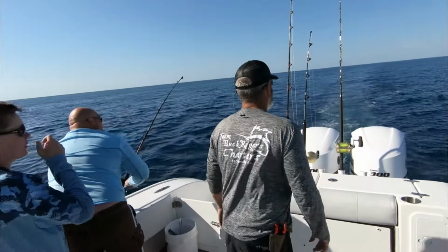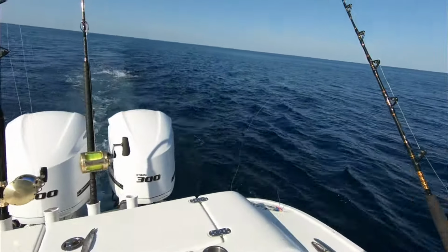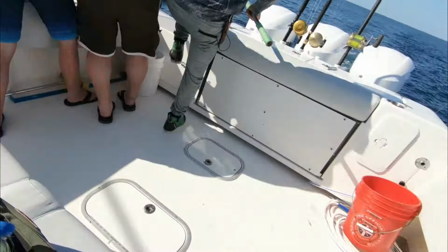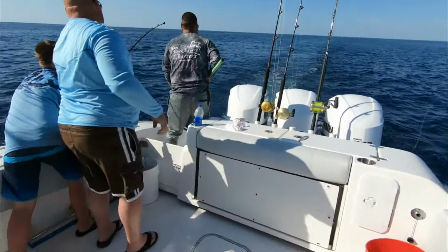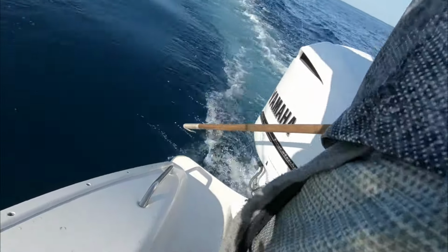Here comes. This one needs to go on this rod. All right, get your gaff. Get your gaff. He's here. Nice king or something. Yeah. Let me turn us to the left, to the right. There you go. Keep coming. All right, now grab the rod and walk backwards.